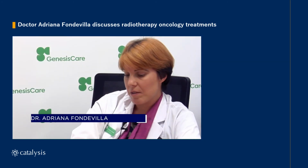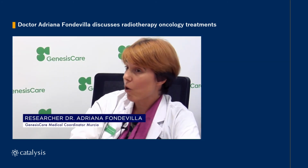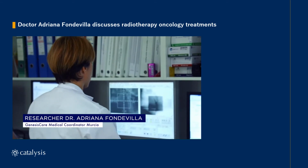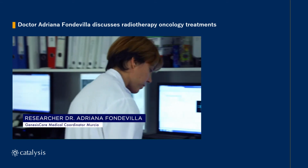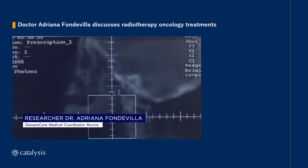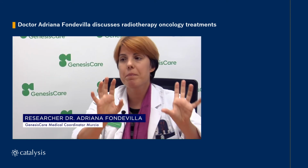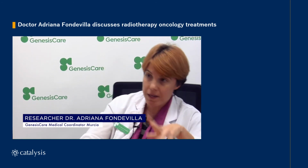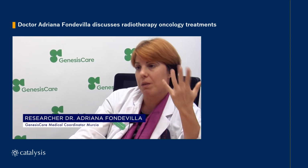I have done a study in which I compare the quality of life before using the product and 2 months after using it. Some patients are undergoing radiotherapy treatment, some have finished it, some are simply in review. And what did I observe? That the improvement in quality of life exceeded 50%.